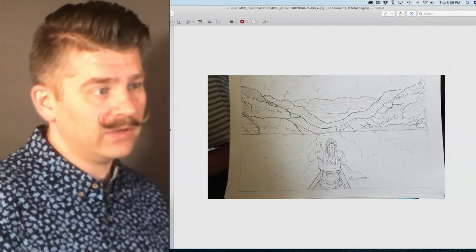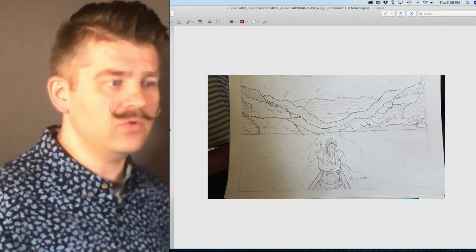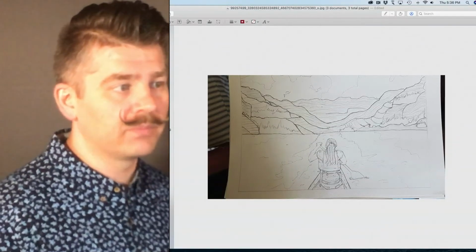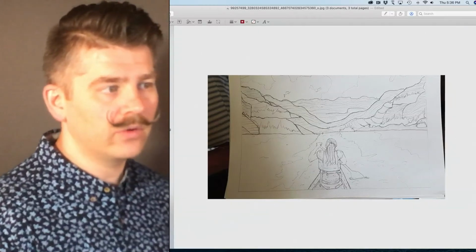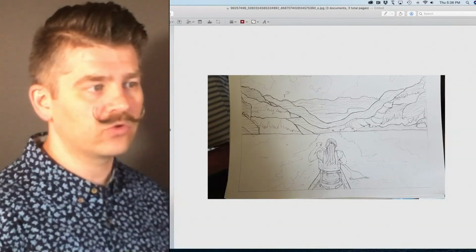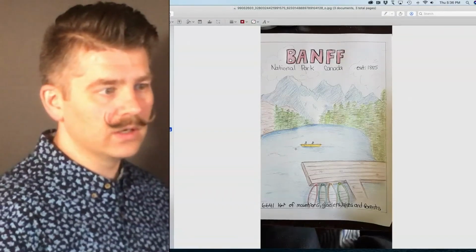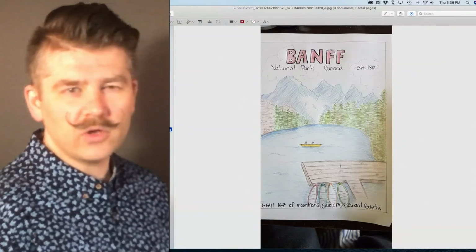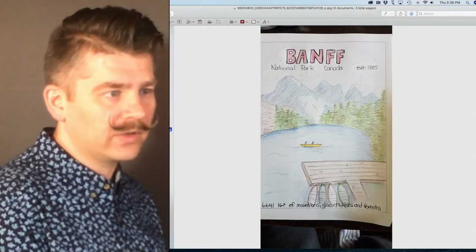But I think this is fantastic. And what we have here, even though the canoe does come to a point, it does make it look like perspective is happening here, right? The water appears to be receding towards a central point, versus this one here, which I think is not using some of those perspective lessons that we talked about.